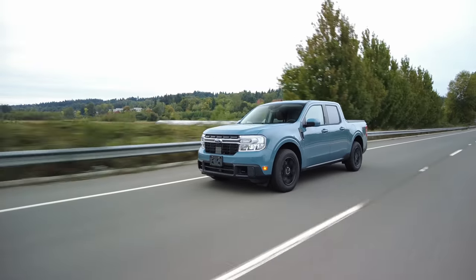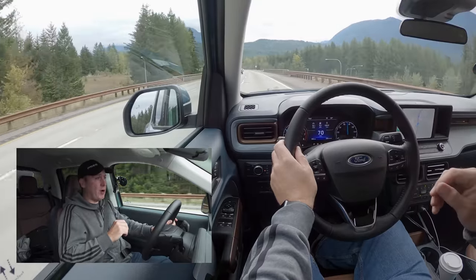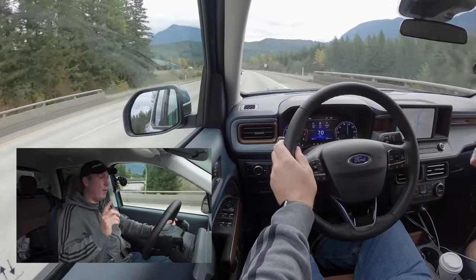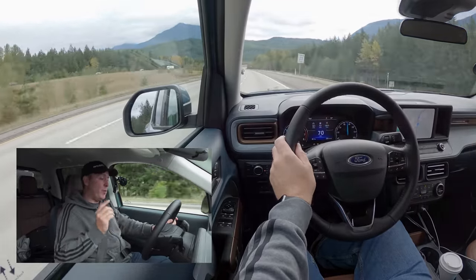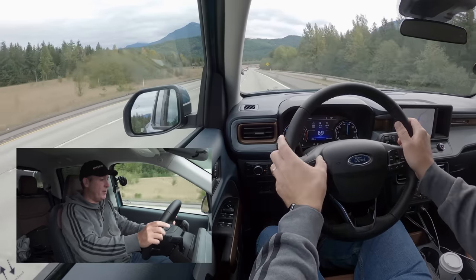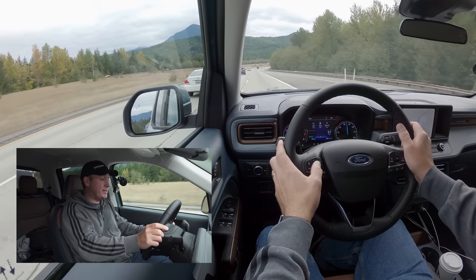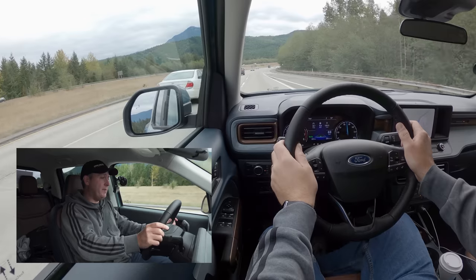So I do want to point out that a lot of the stuff that you're going to see on this Lariat isn't available in the lower trims. Of course, some things like collision mitigation are available across the lineup. However, on this one, we don't just get adaptive cruise control, we also get lane tracing. Let me show you. I'm going to go ahead and set my target speed at 70 here.